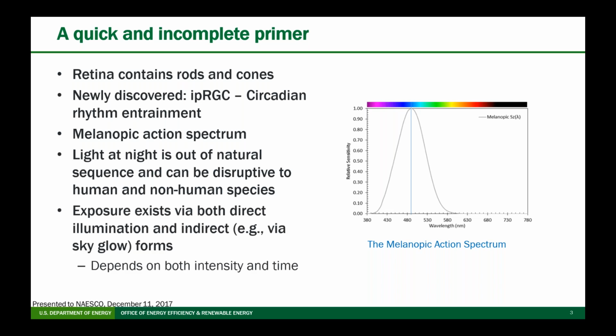Anyway, exposure potentially comes in a couple of ways. One is where someone is in the direct beam of a light source, say lying in bed under a curtainless window with a street light streaming in. That's kind of a hard one for me to visualize, but that would be the worst case. But then also, to a lesser extent, there's the general brightening of the night sky that is particularly noticeable in a city environment, which we typically refer to as sky glow.